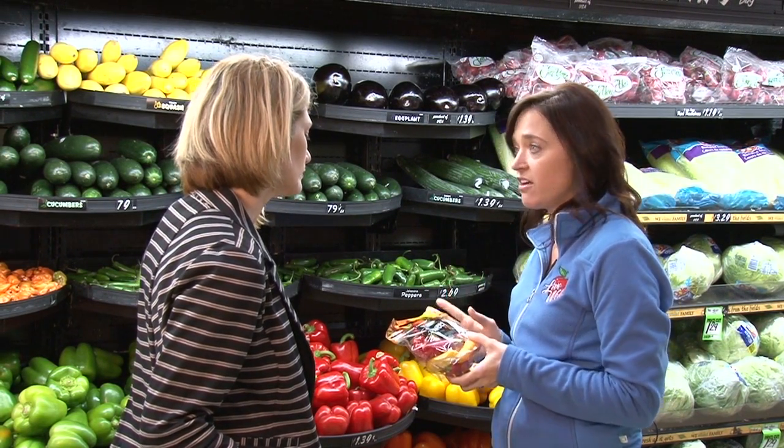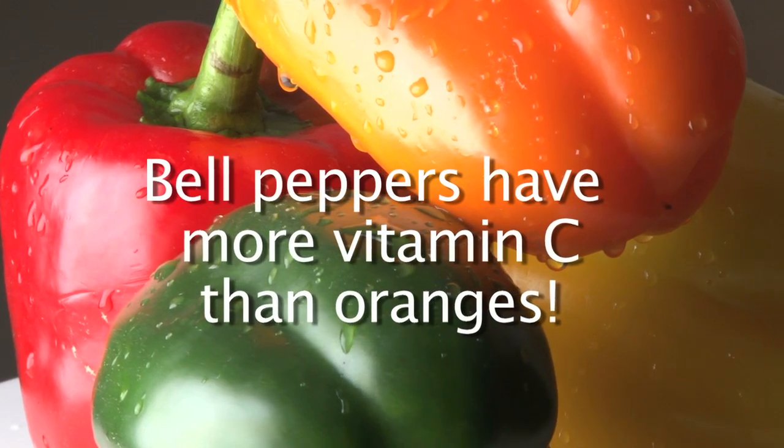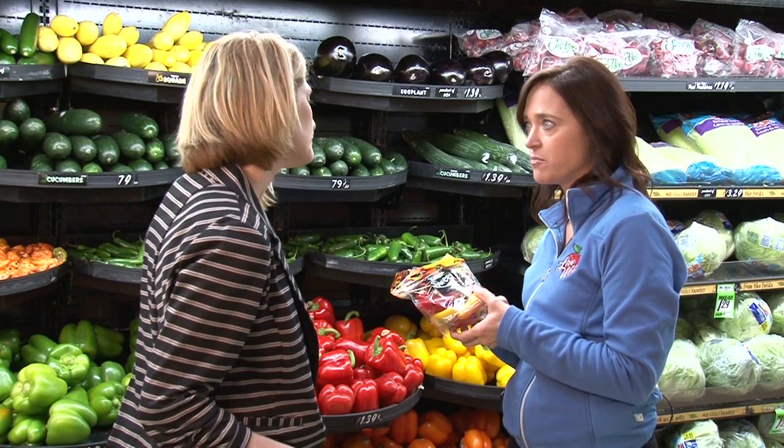But the reason I love bell peppers so much is they're super high in vitamin C, even more than oranges. Does it matter what color they are? Nope, all of the red, orange, and yellow ones are a great source. The green doesn't have quite as much vitamin C, so that's why I like these. Plus, these are a little bit sweeter, so kids tend to like them more.